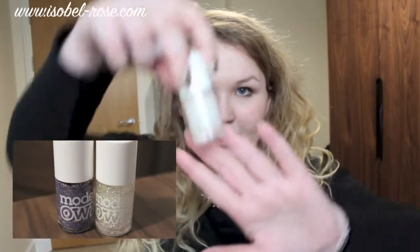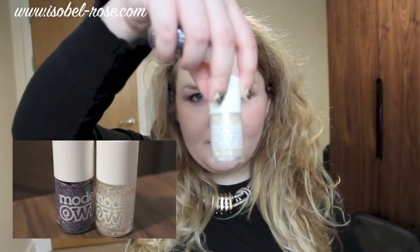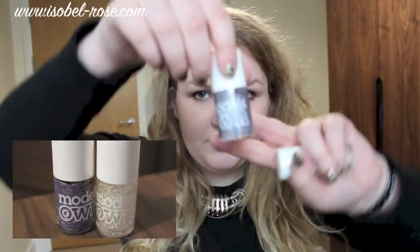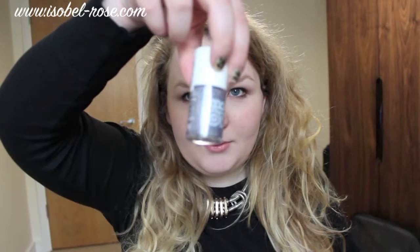And then the Winter Wonderland collection came out from Model Zone as well, so I got two of those. And this is Snowflake, which looks like this. If I edit it and you can't see it very well, I'll take photos. And Southern Lights, which my friend also got. I saw her paint her nails. It's amazing. It's like a lilac base but with holographic glitter.